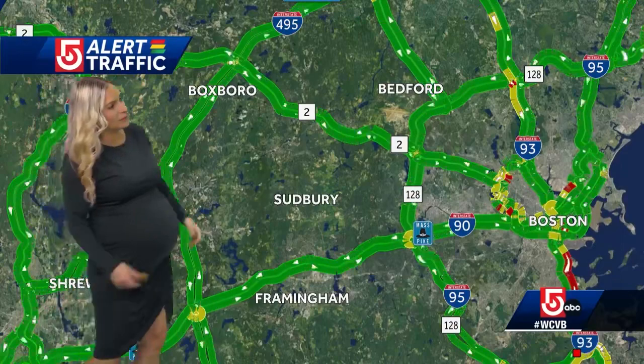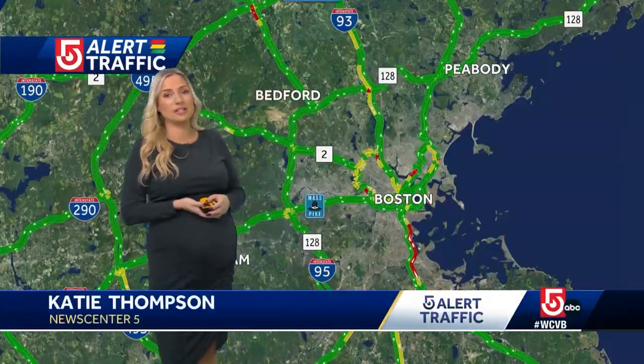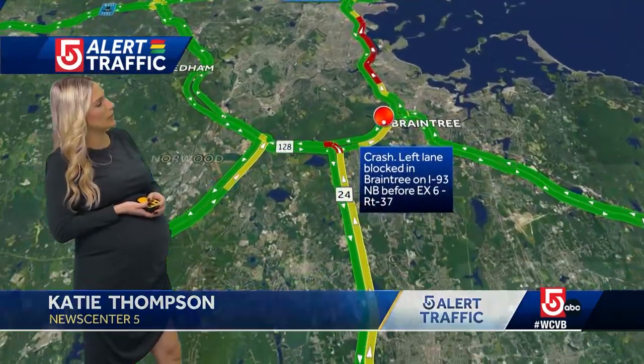495 and the Pike through Framingham, all clear for now. Doug and Antoinette. Still damp out there, Katie. It is, yeah. We're watching some of the wet roads out there, but for the most part, we're doing okay.